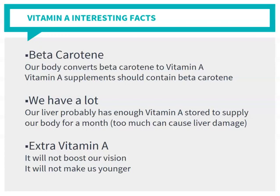With vitamin A, our body is converting beta carotene to vitamin A. Our body cannot overdose on beta carotene. We can take in too much retinol in the form of vitamin A. So if you were to look at the back side of your multivitamin bottle, it would be best if you're getting more of the vitamin A from beta carotene than from retinol. Extra vitamin A will not boost your vision and it will not make you younger.